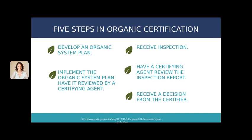Step 2 is to implement the organic systems plan. Have it reviewed by a certifying agent. Organic operations are certified by private, foreign, or state entities that have been accredited by the USDA. These entities are called certifying agents and are located throughout the United States and around the world. Certifying agents are responsible for ensuring that organic products meet all organic standards.